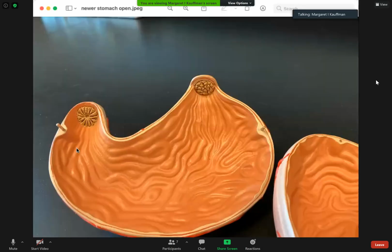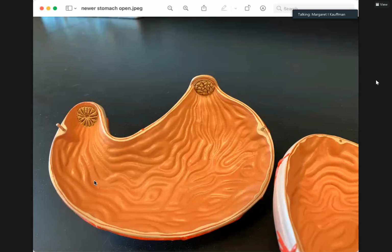If you open it up, and I have to find the one where it's been. Here's an open one. Now this is using the newer version of the torso models, where the stomach is totally separate. Here it is opened up, and you can see the cardiac or esophageal sphincter and the pyloric sphincter.